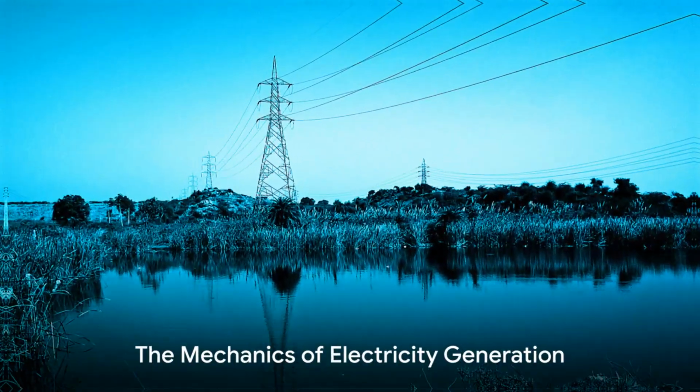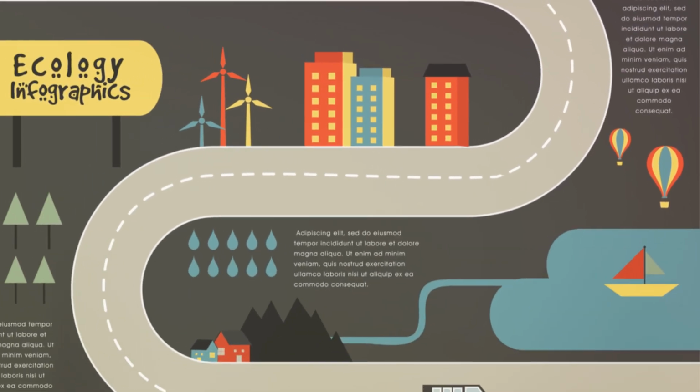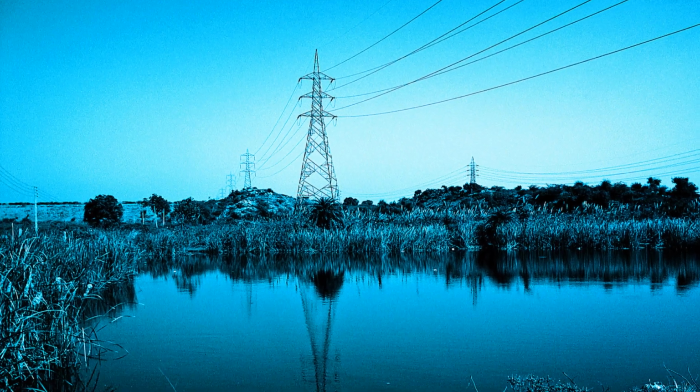obliteration. With the sources uncovered, let's peek into the mechanics of turning raw materials into electricity. This magical transformation occurs in two main stages: the boiler and the turbine. Let's start with the boiler.